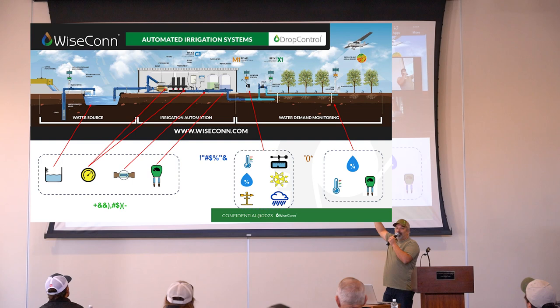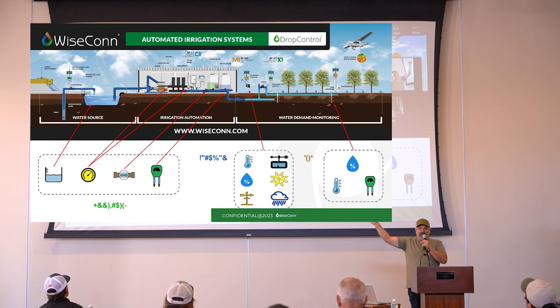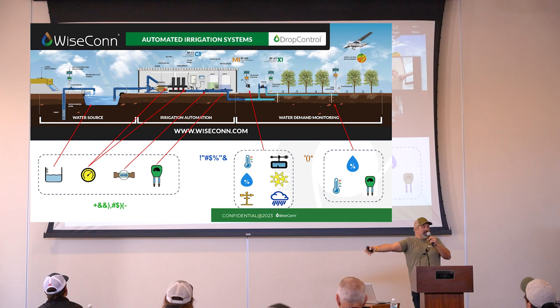The grower needs to face two other problems: his hydraulic limitations, his irrigation system, what he bought, what gallons per minute he can push out, and the water source. Where am I getting my water from? Am I getting it from a deep well? Am I getting it from a canal? The quality of my water, the relationship with the district.